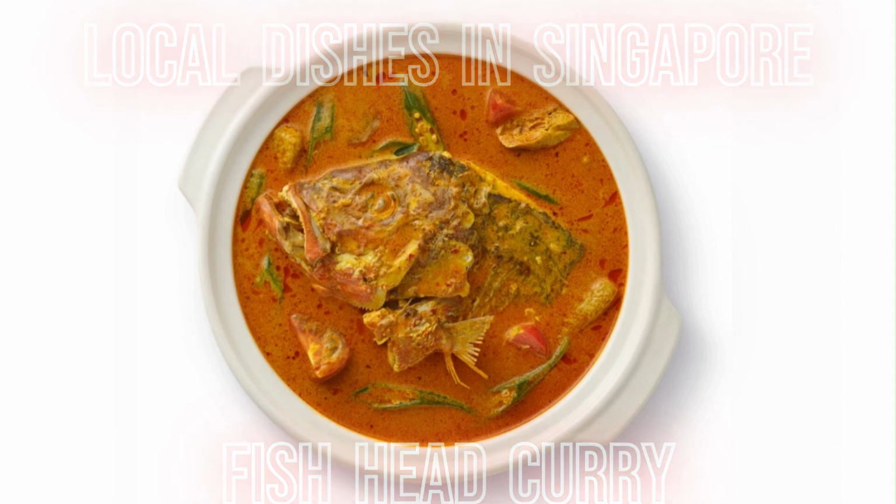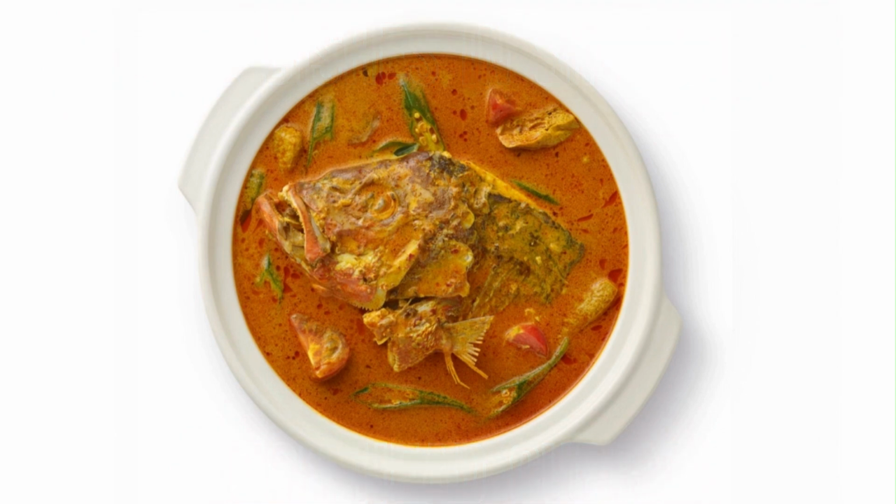The only similarity is the head of a fleshy red snapper swimming in a pool of spicy gravy, along with a mix of vegetables such as okra, ladyfingers, and eggplant.